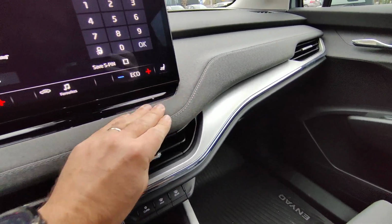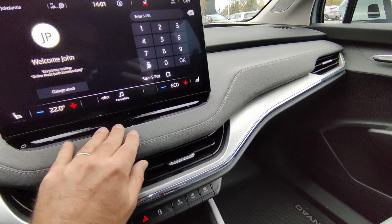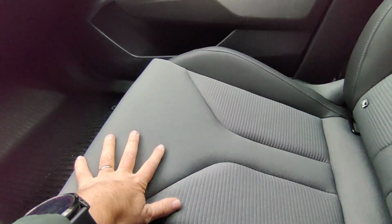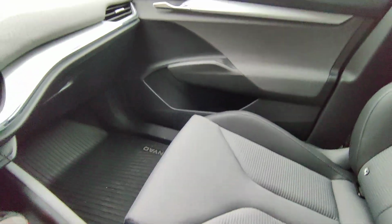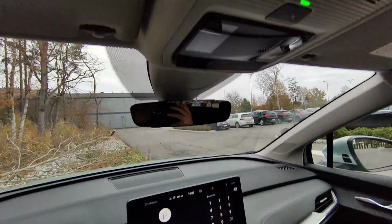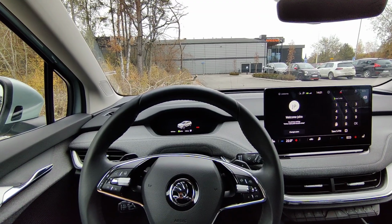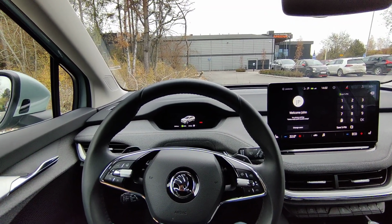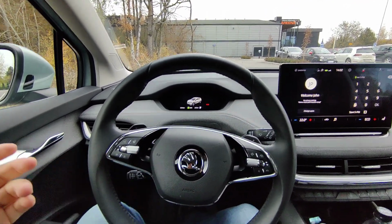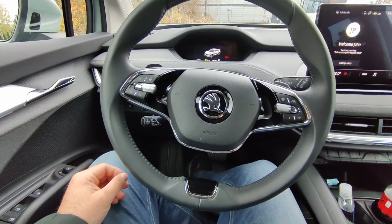This one has a fabric on here, and the seats are also fabric. The seats feel quite comfortable. It's kind of what you would expect from a Volkswagen or a Skoda car, and it has adaptive cruise control.